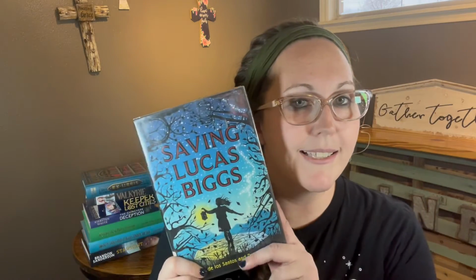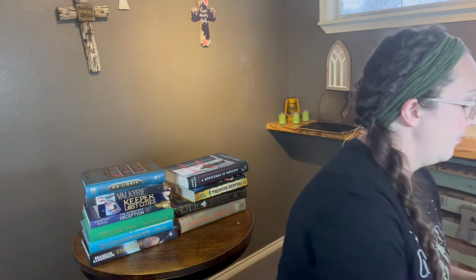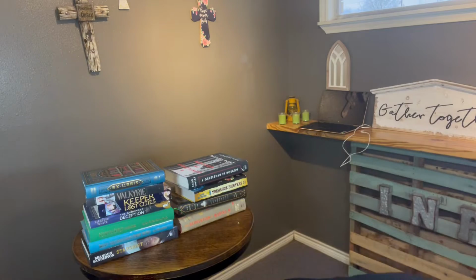Saving Lucas Biggs is the next one. This is by the same author from the last one, or I guess it's two authors. Yeah, two authors, Marissa de los Santos and David Teague. They both wrote these, and I don't think they go together. I know I've heard about both of them, but I've never looked into it.